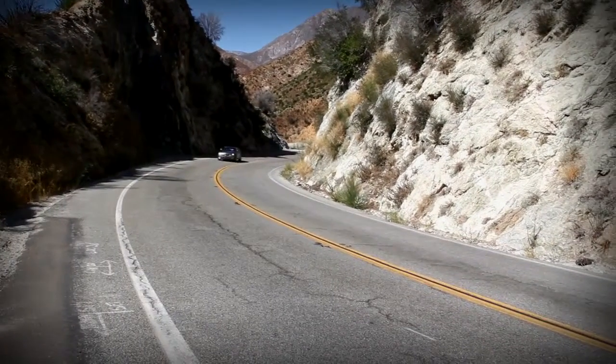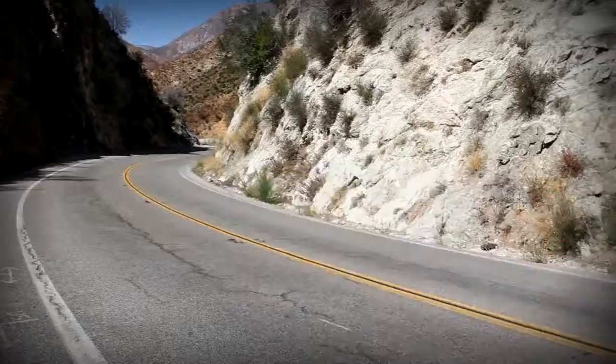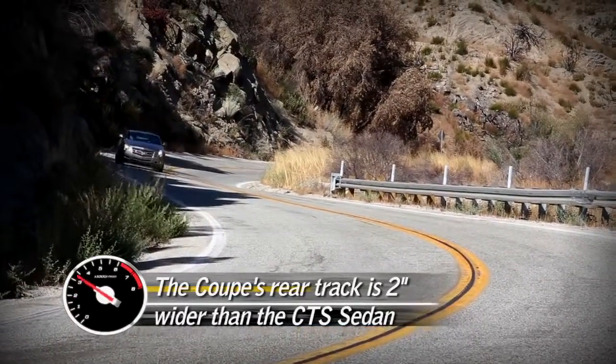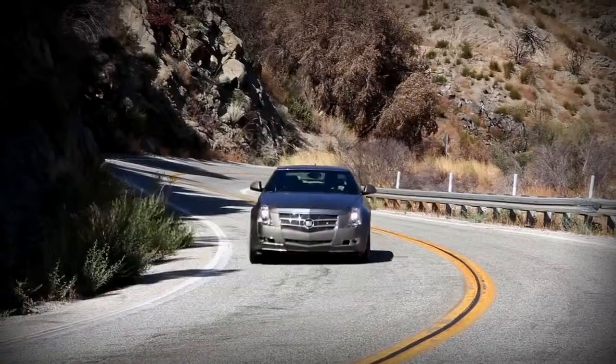I don't bring the expectations I would when I'm driving a real sports car. But definitely you're getting away from that terrible floaty Cadillac ride. This has the ride of a good luxury sports sedan. There's no question you can hustle this car and it feels fun. But this is a big car.